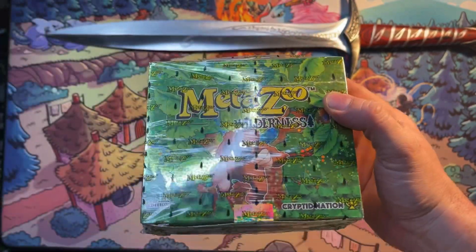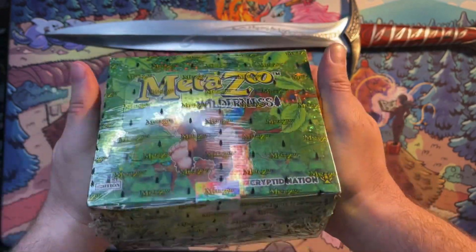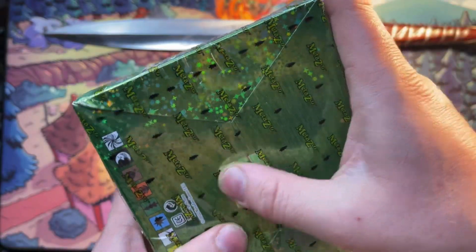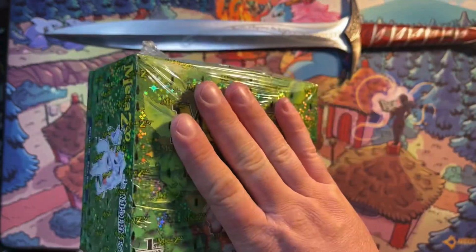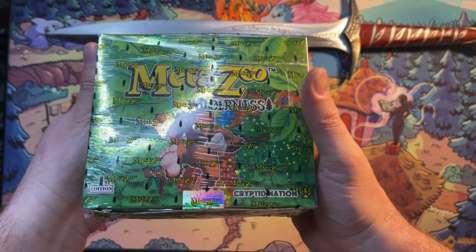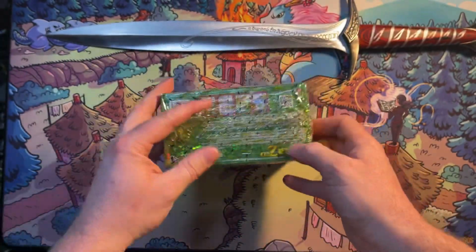Before we dive into it, I just want to say, if you didn't know, what MetaZoo has done is they have made this completely recyclable. So this product can be recycled. And also, for every booster box that you buy, they'll plant a tree, which is super awesome that they paired with the Wilderness set. So this is a first edition Wilderness. This is the third MetaZoo release. Let's just dive into it.